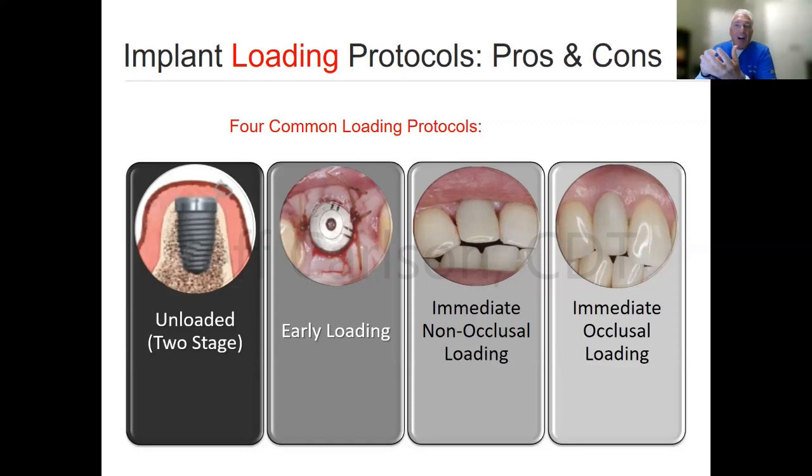If the patient bites on something hard, that gap is taken up by a hard bolus of food of some sort, and now it's immediate loaded. So you want to be careful that when you use an immediate load protocol with a provisional crown where you're close to being in function, you want to have good stability. You want to have pretty good bone quality. And when I say stability, I'm talking about initial stability at the time of implant placement.